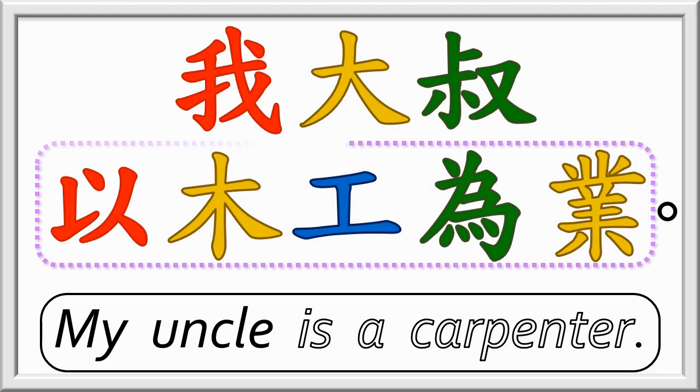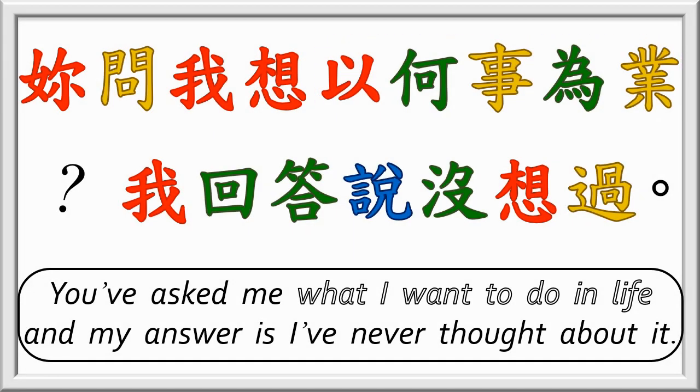Another way to express one's occupation is to use the pattern 以为业. 以 having the meaning of take or make use of. 我大叔以木工为业. My uncle is a carpenter. 你问我想以何事为业，我回答说没想过. You're asking me what I want to do in life, and my answer is I've never thought about it.